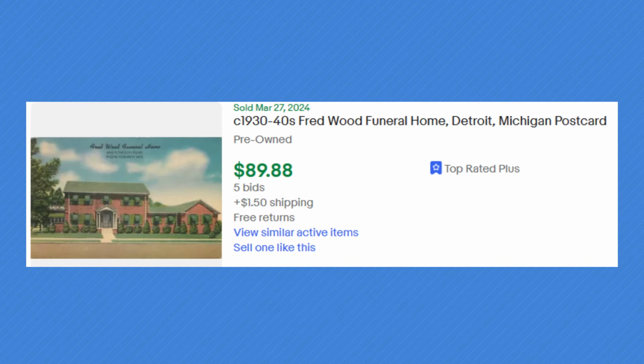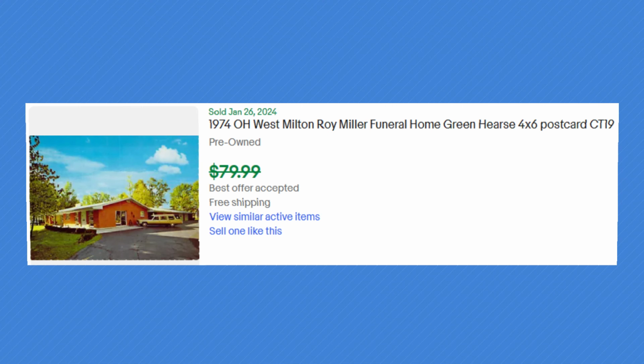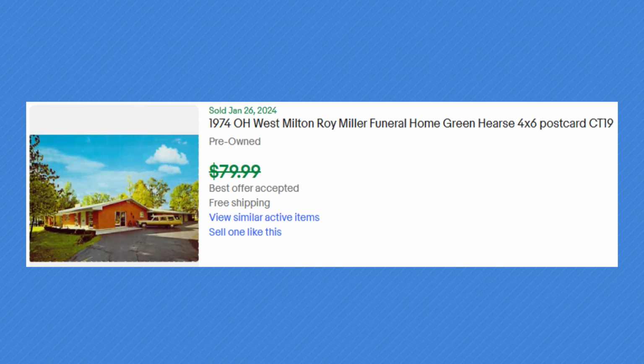Next one, same thing. It looks like the same seller, 1930, 1940, Fred Wood Funeral Home, Detroit, Michigan. Sold for $90, 5 bids. So this guy made $400 on 2 postcards that he probably paid no more than $1 for both of them. Probably. A linen card and a chrome card. Last one on the extreme, 1974. Ohio West Milton Roy Miller Funeral Homes, Green Hearst.